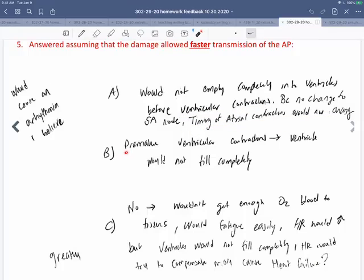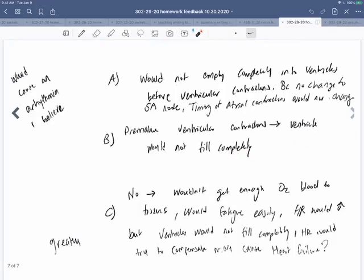So you'd have premature ventricular contraction, wouldn't be filled completely, so you're delivering less blood to the tissues and to the lungs. So you're not going to get enough oxygenated blood to tissues, going to fatigue easily. Heart rate would increase to try and match that. That's correct, to try and correct for that, but the ventricles are still not filling correctly.